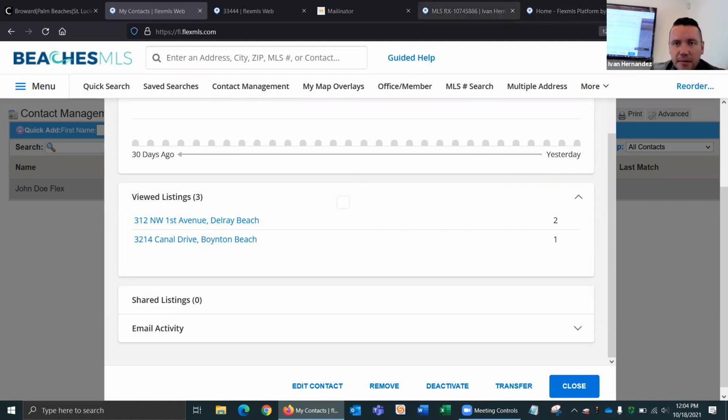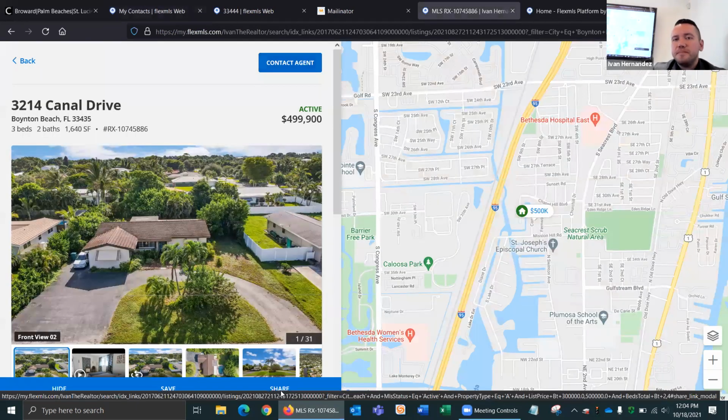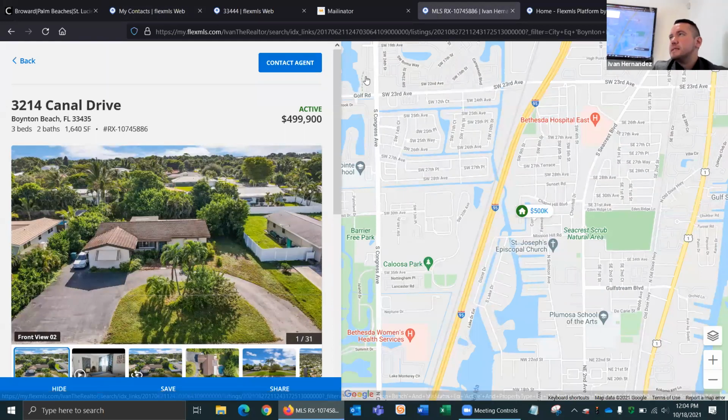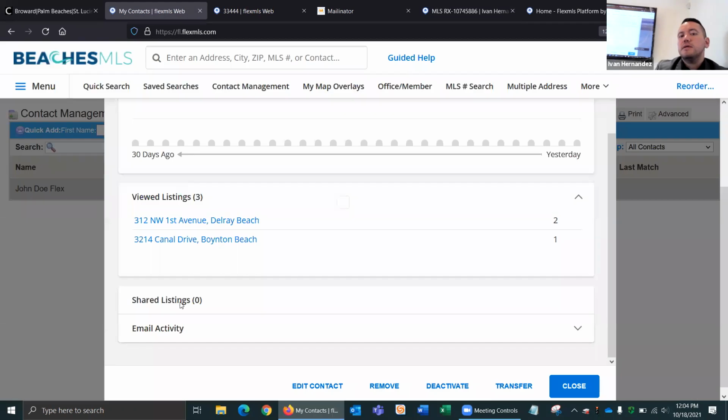If I'm a buyer and I really like this property, if I hit the share option, this right over here, I can email the listing. And what's going to happen is that when you go to the contact record and you look at share listings, you're going to be able to see the listing that was shared and the email address to who it was shared. So this is something that you can also promote. Hey, through my website, in case you have a friend that might be looking and you see something that catches your attention for them, feel free to send it through share. But yeah, promote that as well.